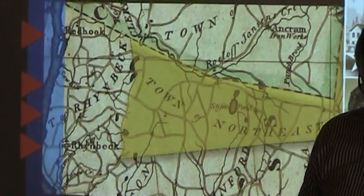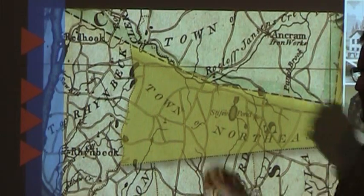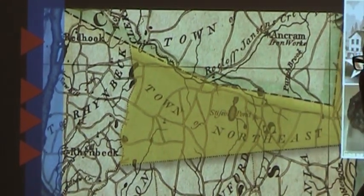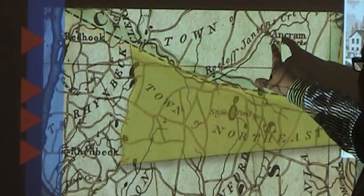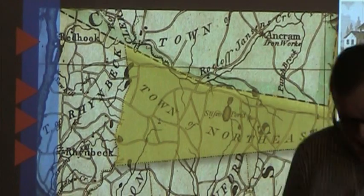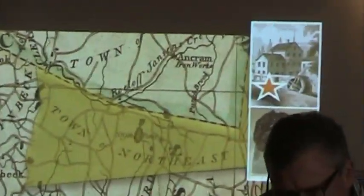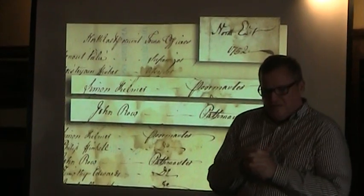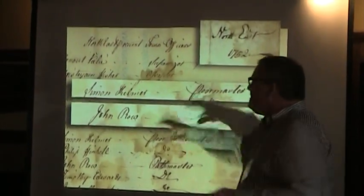Before Milan was founded, we had the town of Northeast. Basically, the Little Nine Partners patent was the town of Northeast. Robert Livingston's very valuable ironworks were here. And I found it interesting that if you look in the records, this is the town of Northeast officers in 1752. You see the Raus and the Kilmers kind of emerging already, right?